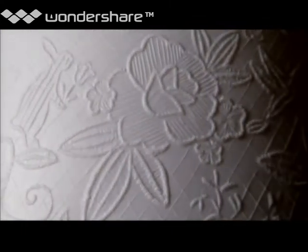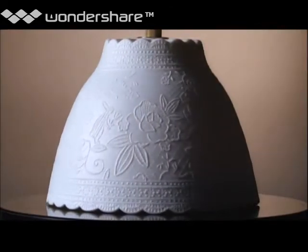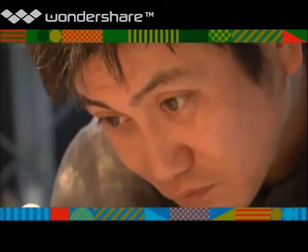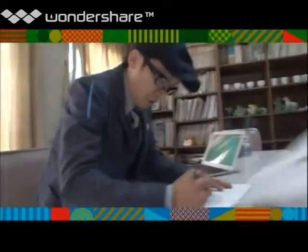An intricate lacework pattern in relief decorates this ceramic lampshade. It's a new take on pottery. Artisan times designer, the show that combines the best Japanese craftsmanship with cutting-edge Japanese design. The result? New and amazing products.